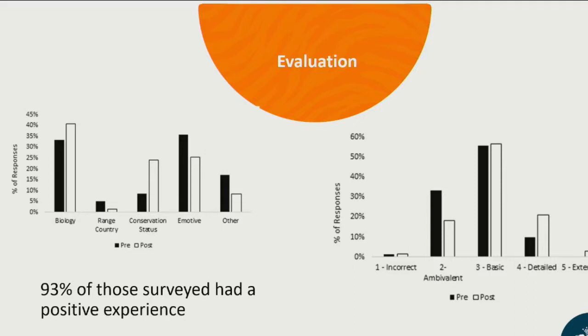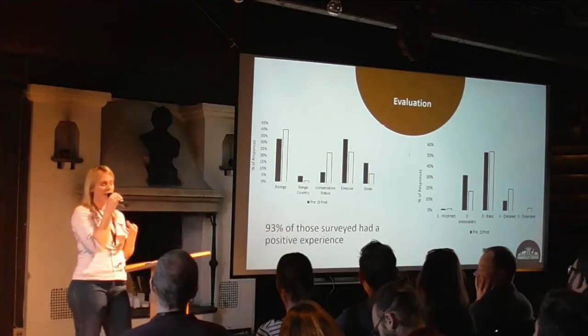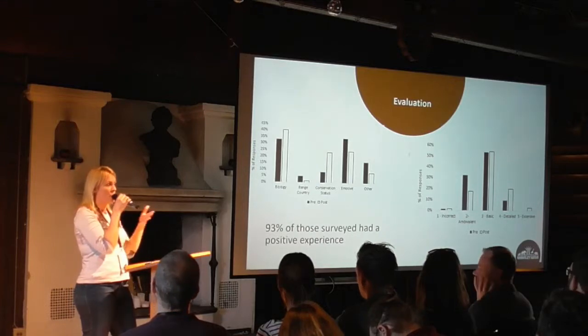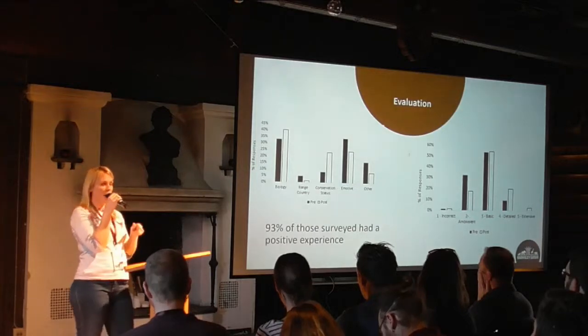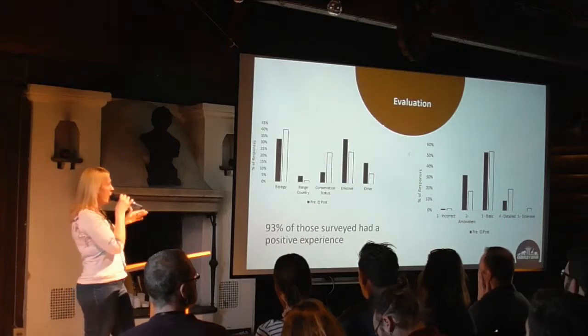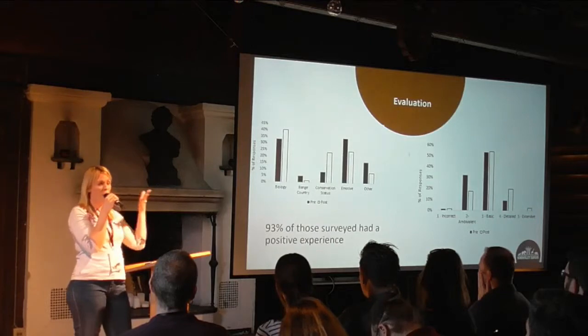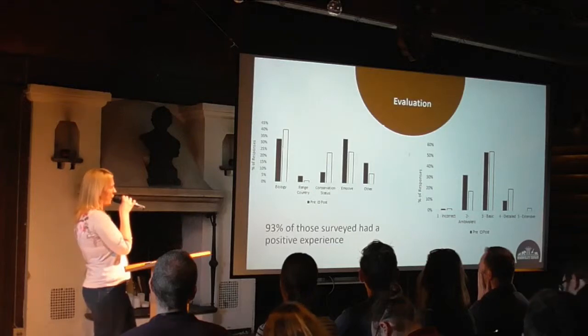Interestingly enough, the graph on the left-hand side, so we all know it's quite difficult to gauge whether people have had an emotional response to the exhibit. So we basically asked people what three things come to mind when you think of tigers, and our research team thought that would be a good gauge of seeing how people answered. Interestingly enough, people gave more emotive answers before than after; the emotional kind of answers went down. But interestingly, the answers that they gave relating to conservation and whether the animals were endangered went up. So we had a good outcome. It just wasn't necessarily the outcome that we were looking for in the first place.